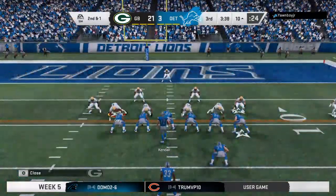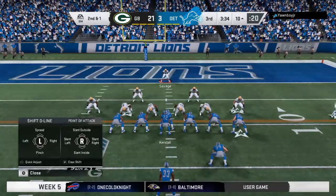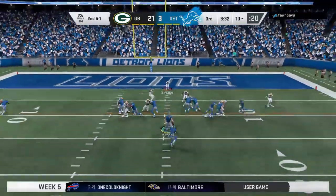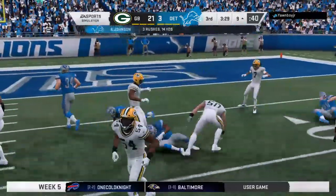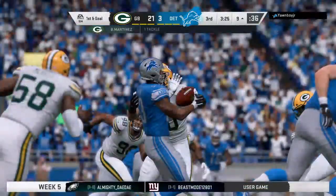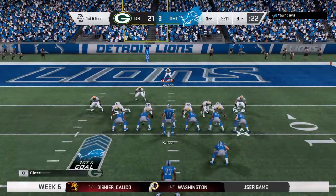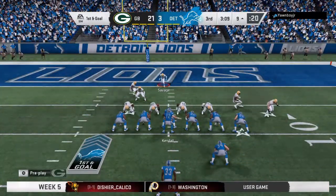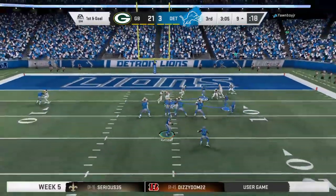Here's Johnson. And now they're inside the 10 as he's brought down at the 9. Tough first half for him, unable to put up the numbers he's used to producing. But with a guy like him, you and I both know it just takes a couple of explosive touches for him to make an impact on this game and on the stat sheet as well.